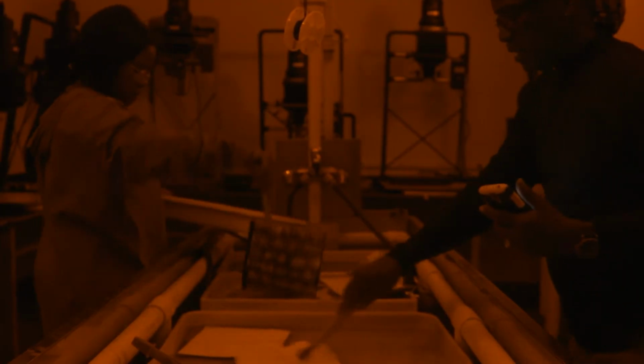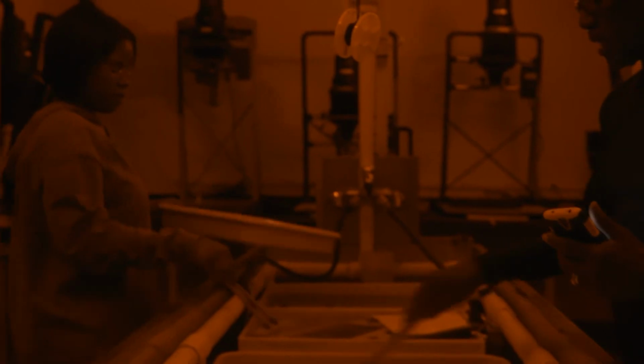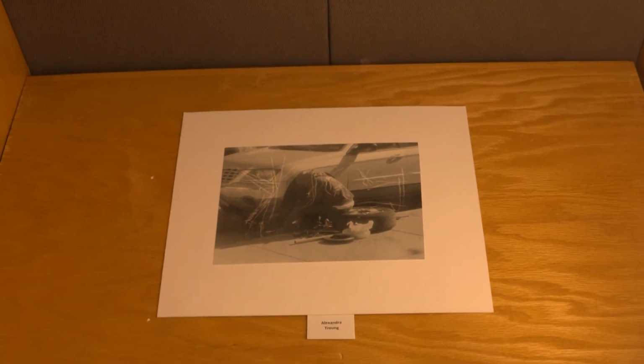Not likely, but I will say I have the hands-on experience of I can do it. I do have the confidence now that I will try it maybe later on. I was always a believer in film. Now I'm not. It's digital.